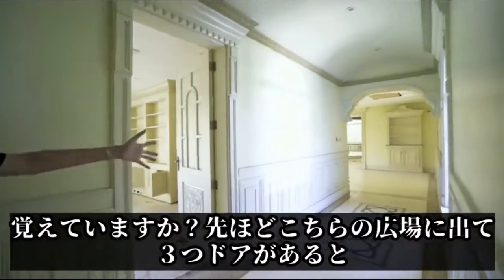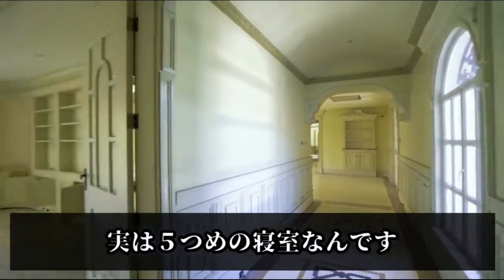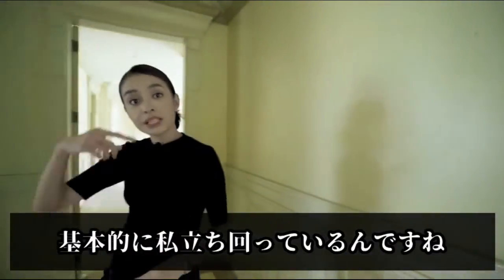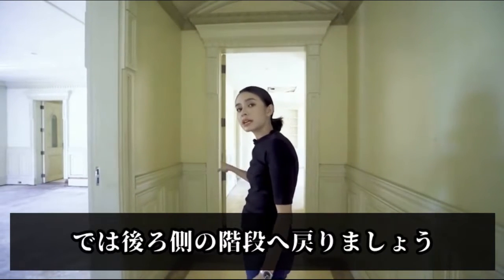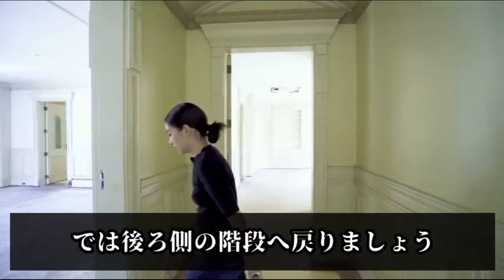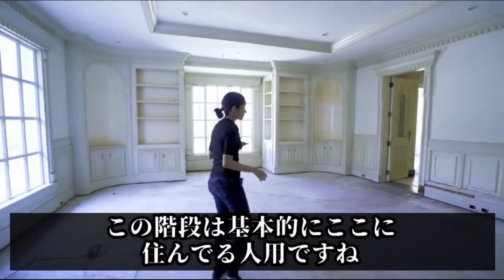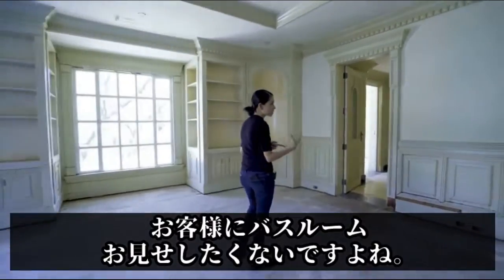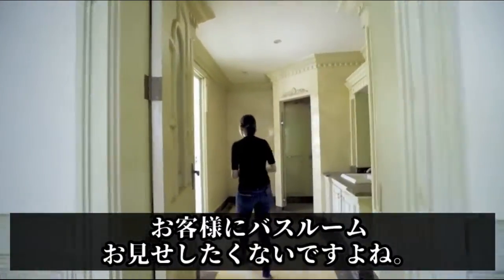So if you remember, we were out in this hall earlier and I told you that there were 3 doors, but in fact there are 5 bedrooms. So we basically circled around. Okay, so now we're gonna go back to the staircase down in the back area. So that staircase essentially is just for people who live here, obviously, because your guests won't be able to see it right off the bat.